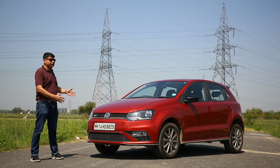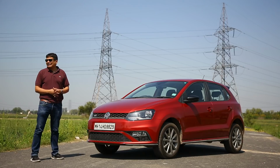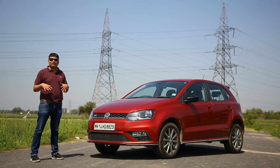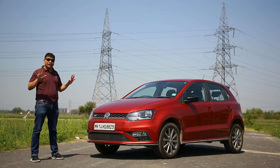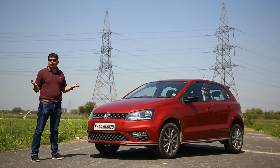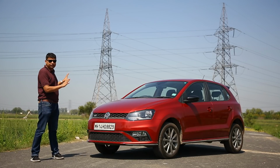Well, this here is the VW Polo. Now I can't call it all new because this has really been the same car for the last 10 years or so. VW has only changed the grille, the bumpers and modified the headlamps a bit in those last 10 years. So if you are in the market for a used car, if you're in the market for a used premium hatchback, then the Polo makes great sense for you.